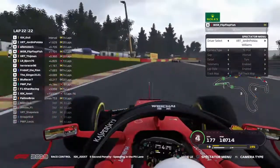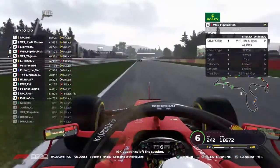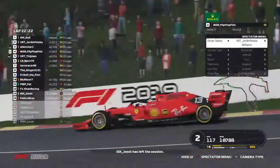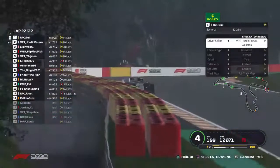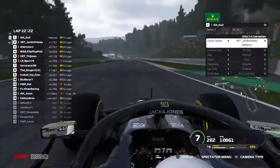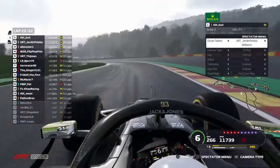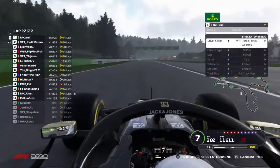I do apologise, as Joost takes a 5-second time penalty for speeding in the pit lane. That looks to be his race over. He's retiring from the session, and he's left no points for the championship leader. Gil just has to finish in 5th place or higher to take the championship lead. Actually, if he finishes in 5th, then Joost will be ahead by half a point, and that would be a tremendous gap to be ahead by.